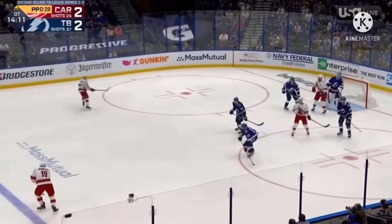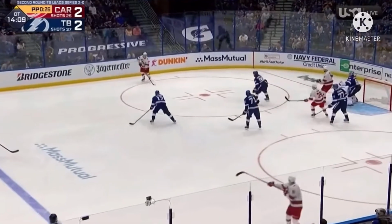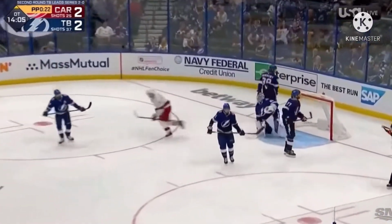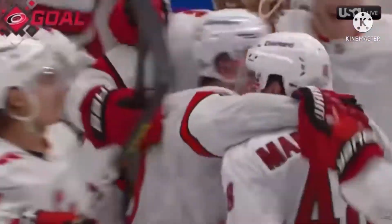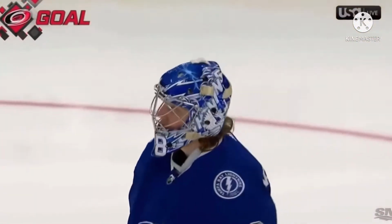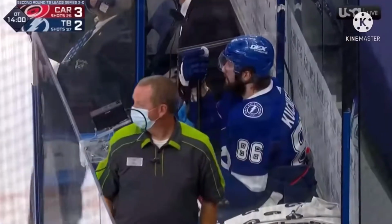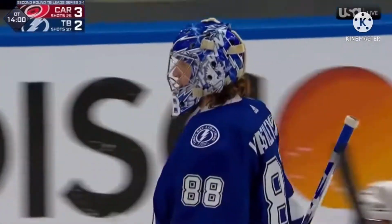Necas for Hamilton. Moves it to the circle. They set up Aho. He scores! A power play goal for Sebastian Aho. And it's a 2-1 series lead for Tampa as Carolina picks up the win in game three.